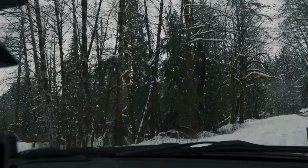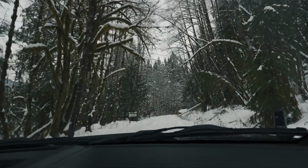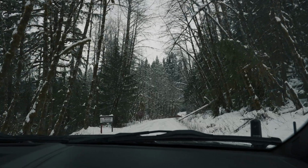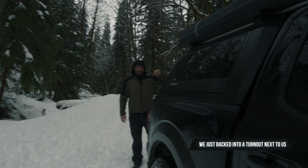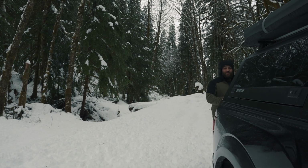Alright, let's just see how this is. Oh, this is terrible snow. I don't know if we're going to make it up all the way. I don't know how far I'd even want to go. Said it was bad, but it ended up being actually pretty good snow. I think it's frozen underneath this top layer, so that's why it seems so rough.